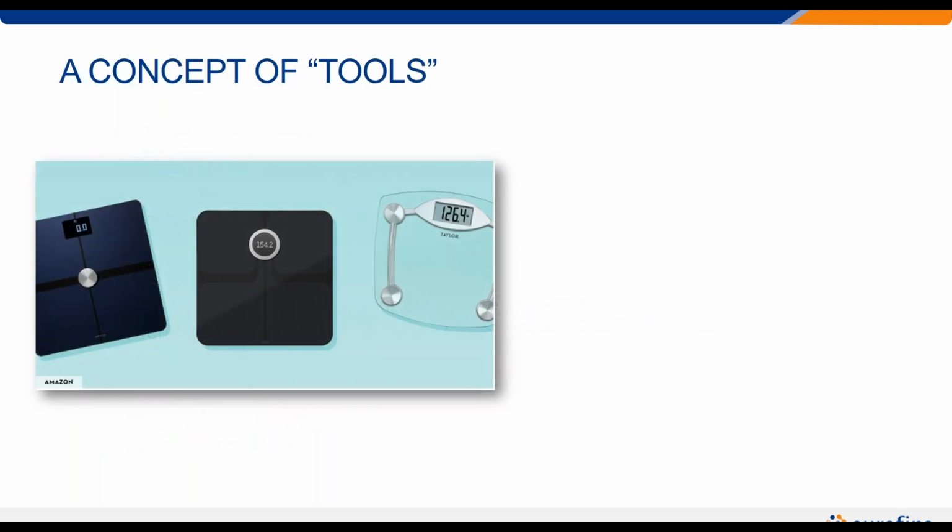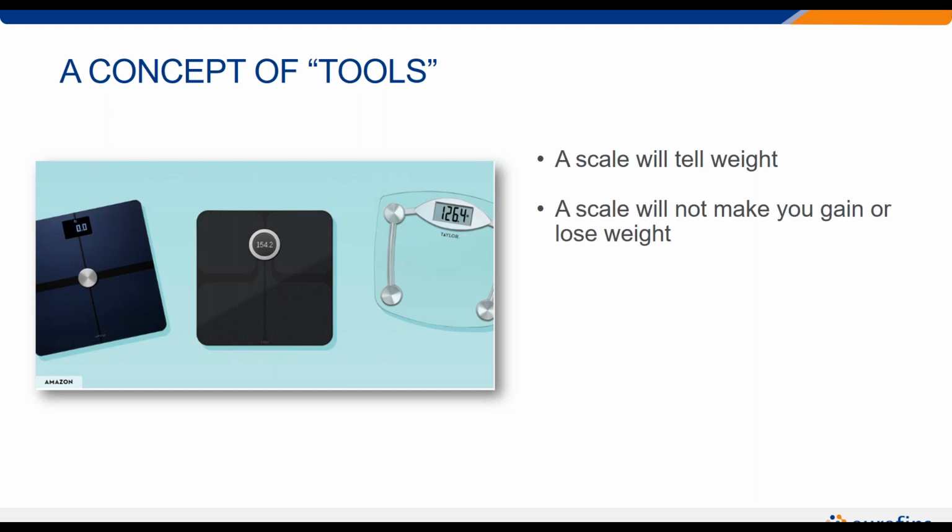So first we'll start with the concept of tools. This is a bathroom scale. I think we're all pretty familiar, and it's technically a tool. A scale will tell us weight. What it won't do is gain or lose weight for us, unfortunately. So we get on and off the scale, it will tell us what we're at, but it won't change what our reality is. Some scales are more accurate than others.